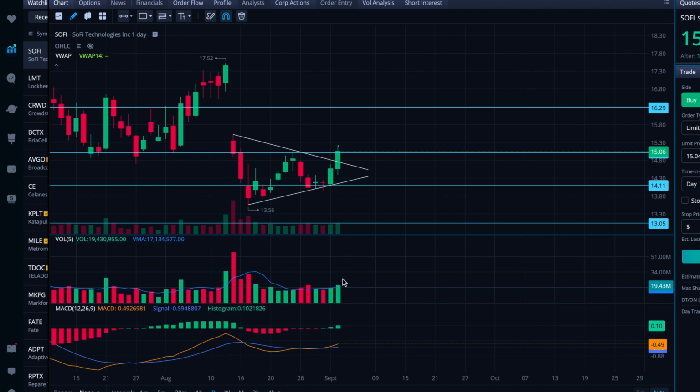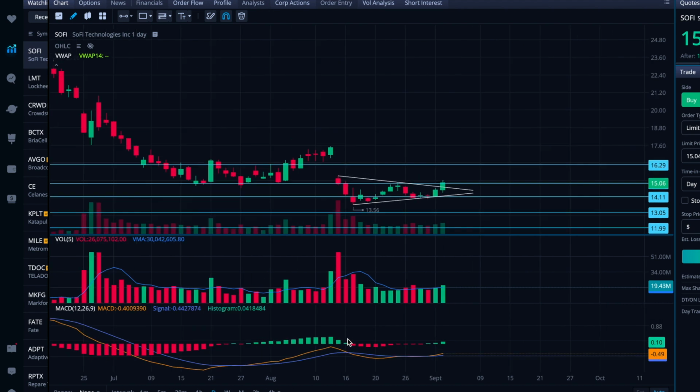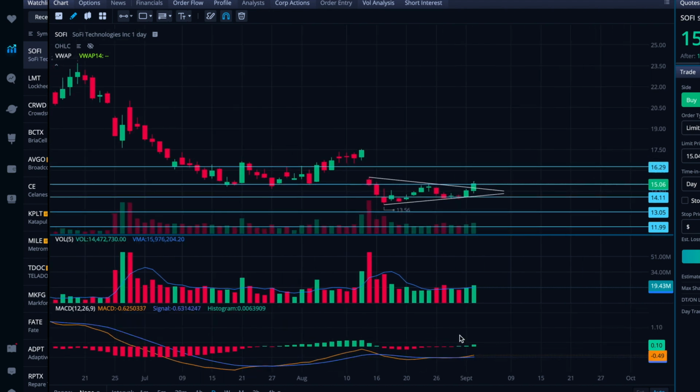But we see growing volume here day after day, the last few days, and we do see a bullish crossover on the MACD that is growing. And we see a very quick squashing of the bearish momentum here.